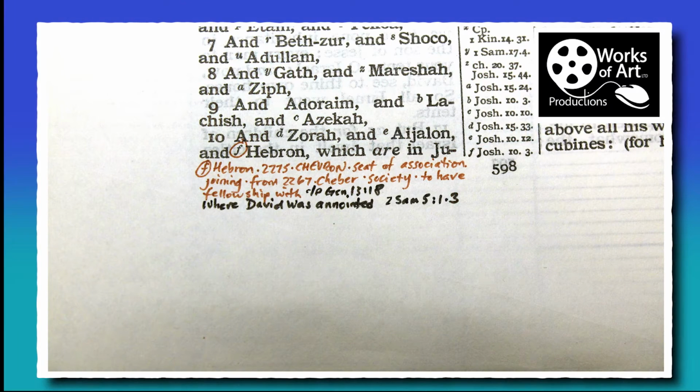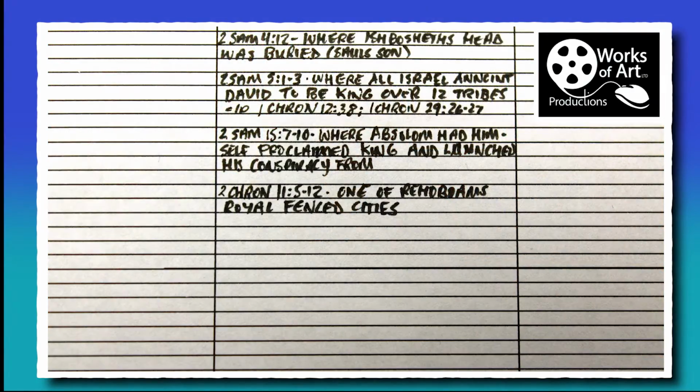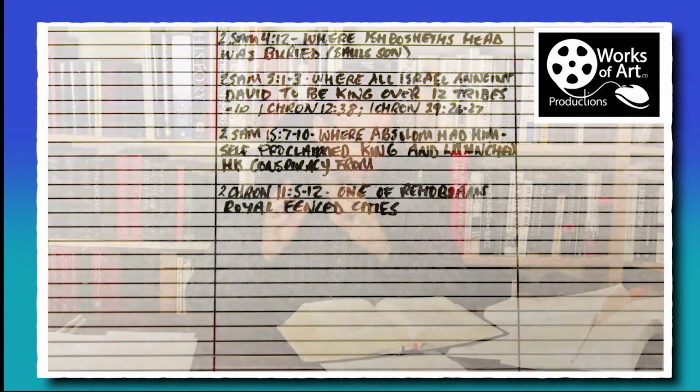And he built even Bethlehem, Etam, Tekoa, Bethzur, Shoko, Adullam, Gath, Marsha, Ziph, Adorim, and then he goes on, Lachish, Azekah, Zorah, Ajalon, and Hebron, which is in Judah and in Benjamin, fenced cities. And he fortified the strongholds and so on and so forth. So here we have Rehoboam, who takes this royal city, Hebron, the city where his grandfather was anointed, and he takes that city and makes it a fortified city. So it's part of the defense cities of the area of Judah.